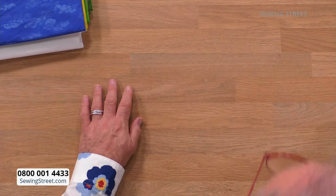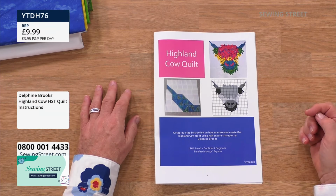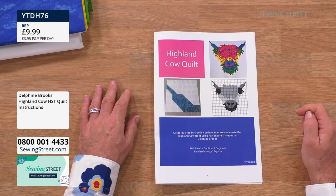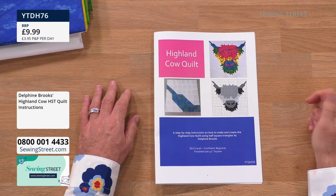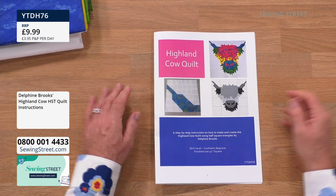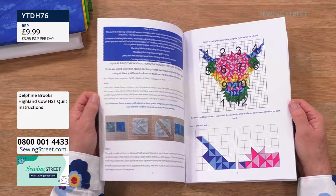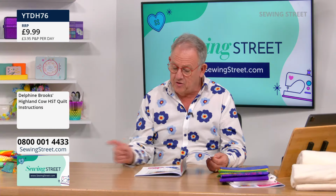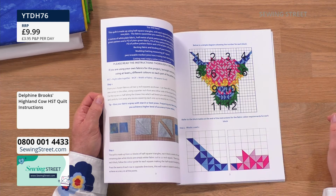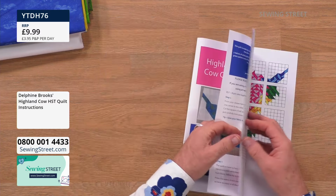Right, I've got the pattern on its own, because if you want to put your own fabrics in, use your own stash or anything, $9.99. So it's called the Highland Cow. Well, in the graphics, they've called it Highland Cow Half Square Triangle Quilt Instructions. Just called the Highland Cow Quilt. Beautiful, look. Oh, it's not made like I thought it was gonna be made. I thought you were gonna do it in rows going across. I'm doing it in blocks. Are you making blocks? Oh, I see, look.